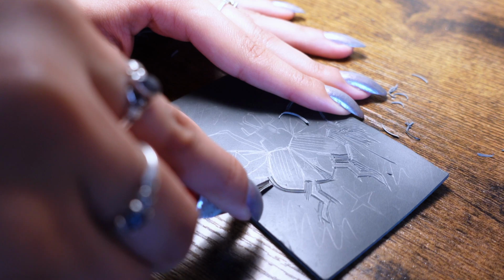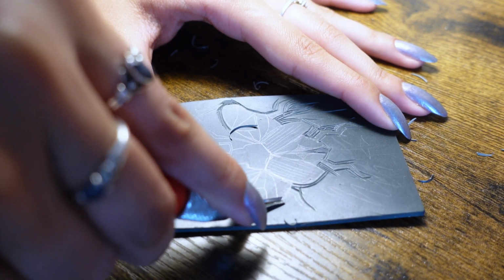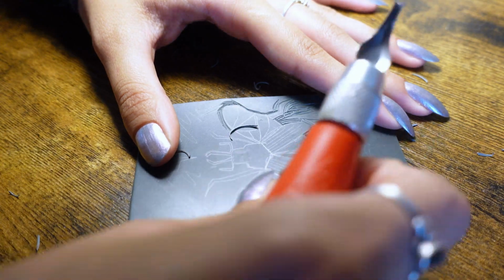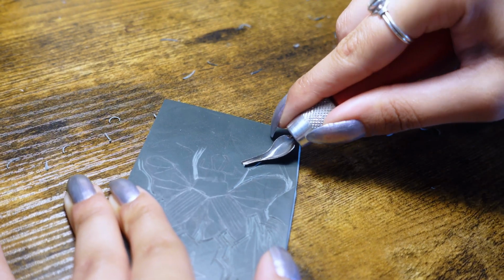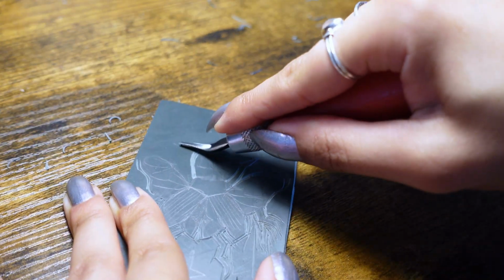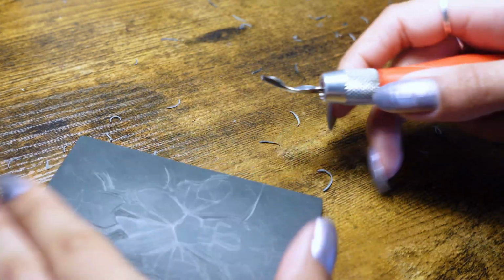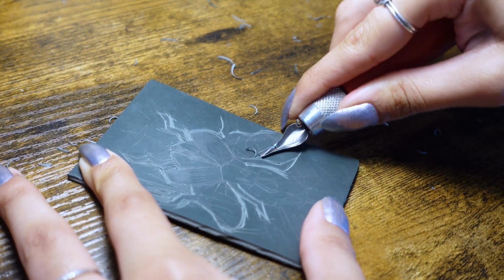It's really satisfying scooping out the rubber like this, but I was also stressed because you can't glue the rubber back on. You know what I mean? If you make a mistake, it's over, it's done. I did make quite a few mistakes. I think you can't really tell, but there's a mistake right there where my hand slipped and the scalpel just glided across the design.